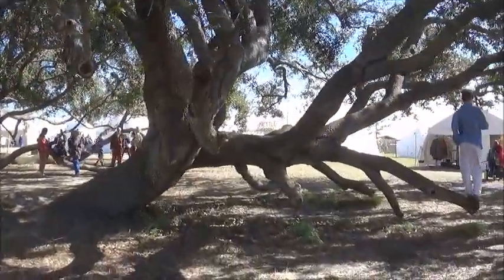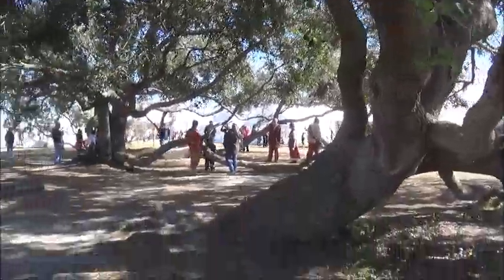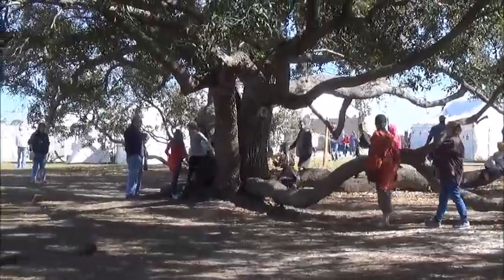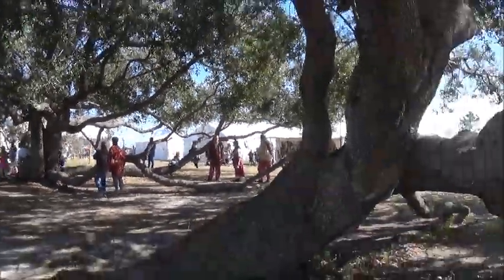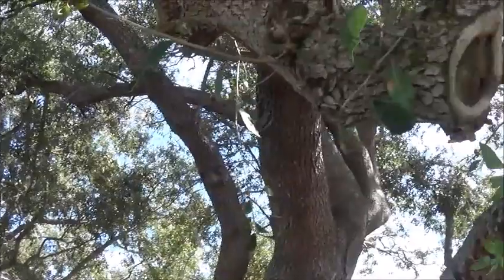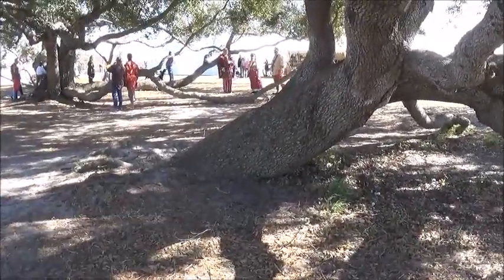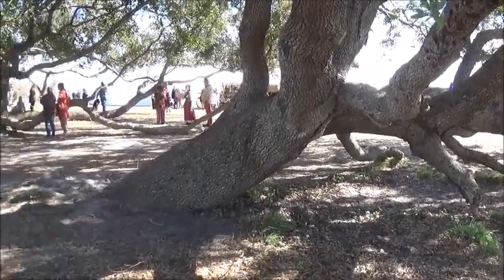Look how cool these trees are over here. Kind of like tipped over slightly. Look at that one over there. The branches grew right on top of the ground like that. Pretty interesting. It is weird how some trees grow. There are some quite big ones. Looks like it might have been more upright at one time. Probably just got too top heavy with the wind.